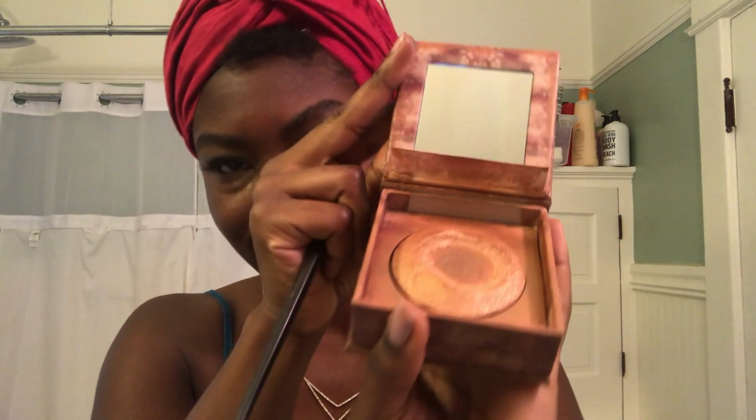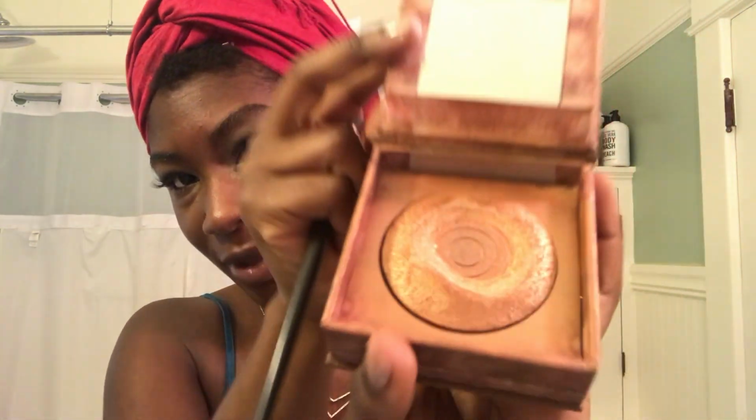Brow bone highlighter. Oh my gosh, I got this a while ago. I think I got this at the beginning of high school. Yeah, this has been a hot minute. Now I'm a junior in college. It's the Urban Decay Naked Illuminated. Yeah, I've used it for a minute, but this is some good stuff.